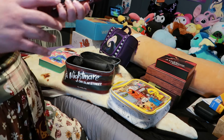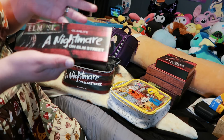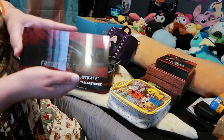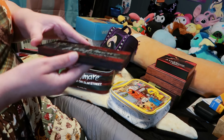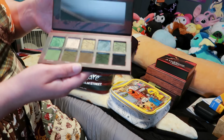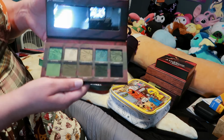So I've got 2 different palettes from the Freddy Krueger or Nightmare Before Christmas collection, and they have these as well. This one's got more of a green undertones or green shadows too. Okay, I'm gonna change my battery real quick.